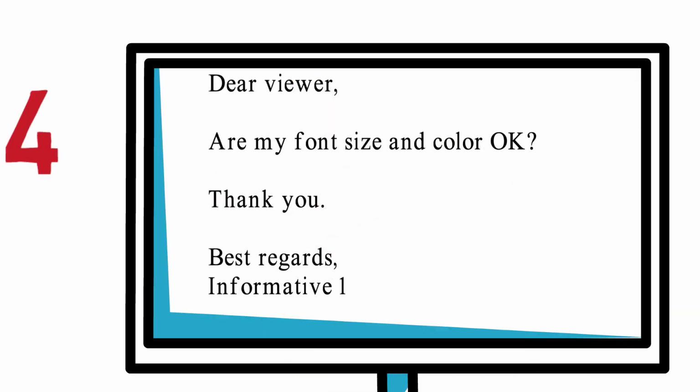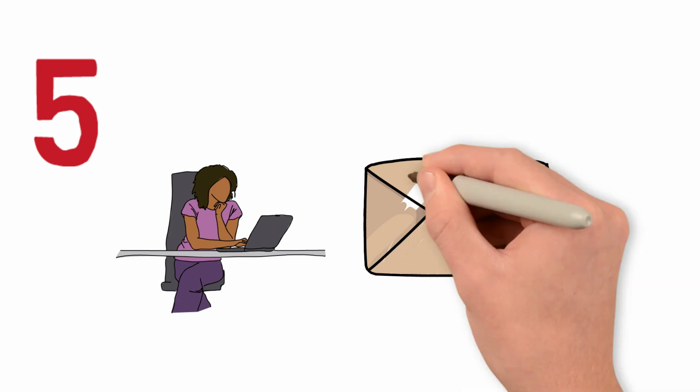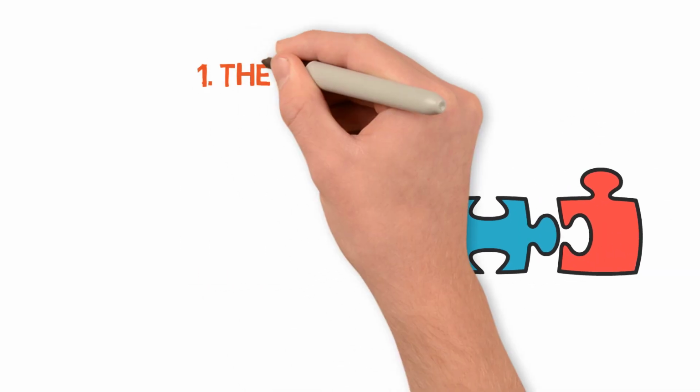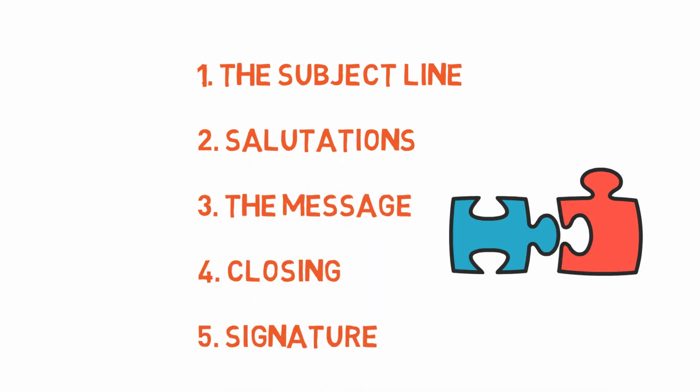Rule number 4. Make sure your font type and size and other formatting facilitate legibility. Rule number 5. Always read your email at least once before hitting the send button. Now let's get down to the nitty-gritty. A professional email has 5 main parts: the subject line, salutations, the message, closing, and signature.